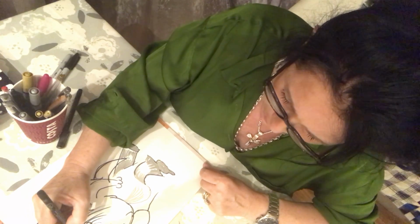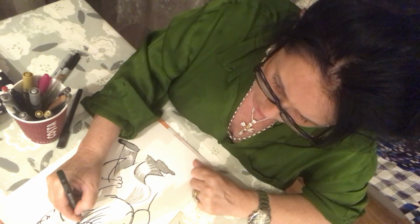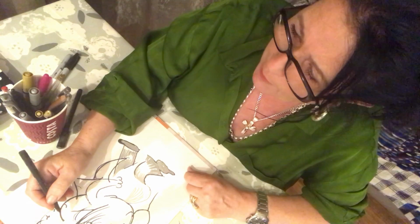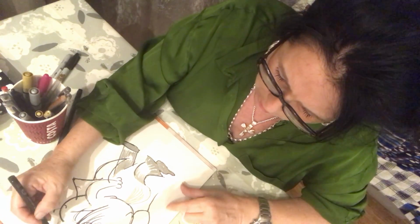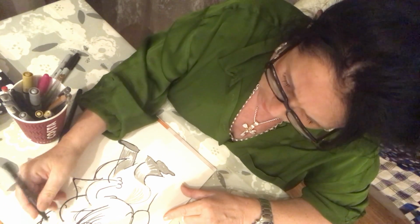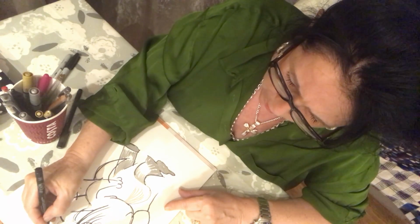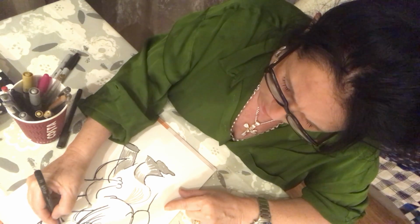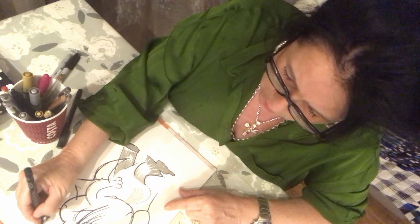The feeling I get when I produce a piece of either artwork or a scribble is a feeling of release. It's really, really hard to explain. It just helps me to think about other things that I need to be doing, and gives me that little bit of focus.